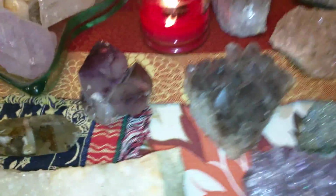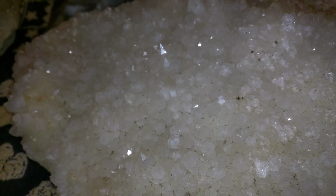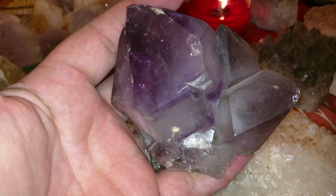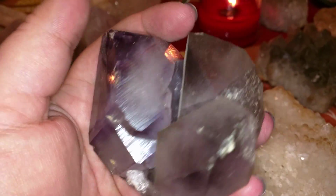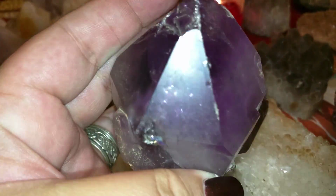Okay. Now, I've showed this one before, but I just had to put it in here. This is my touchstone. I always touch this when I walk by it. And it's just Carolina quartz. Okay, this is an amethyst that my husband found. And it's actually got a little smoky right there, but the rest is amethyst.